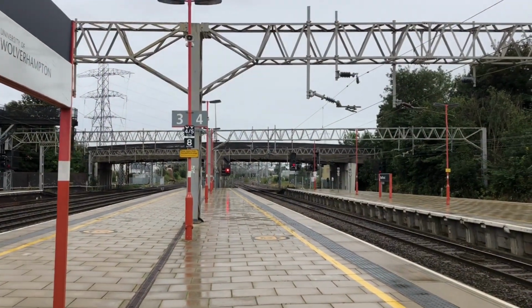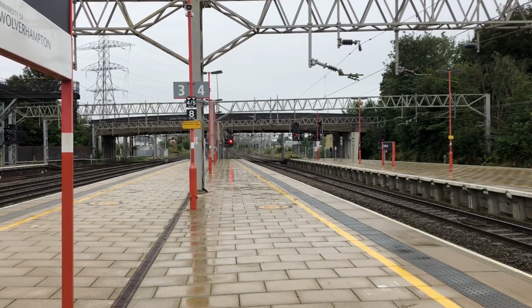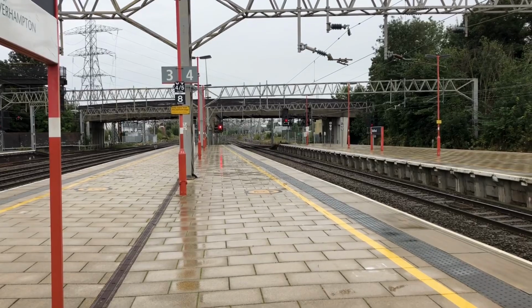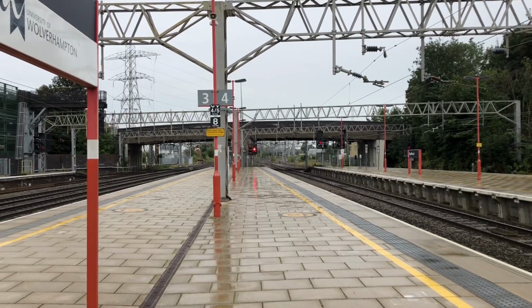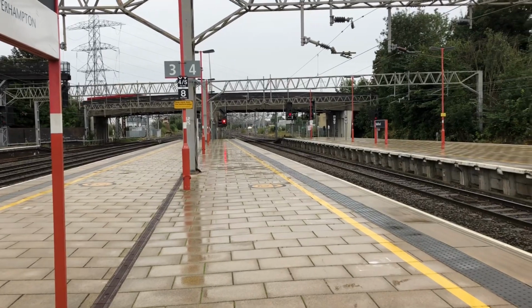Okay guys, about to come through now will be another freight train, and this one's carrying a load of 1,400 tons. This one is running late. This will be a red DB. And there will be one more freight train after this one to end the video on.